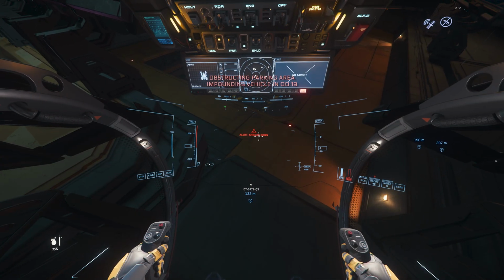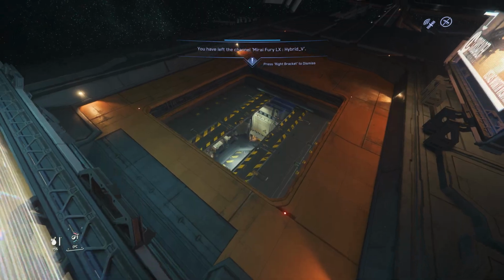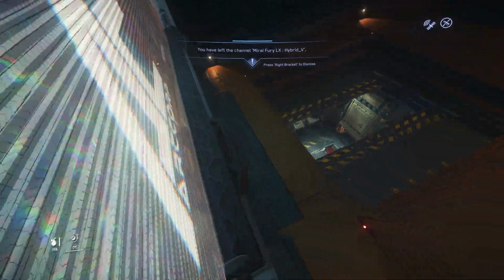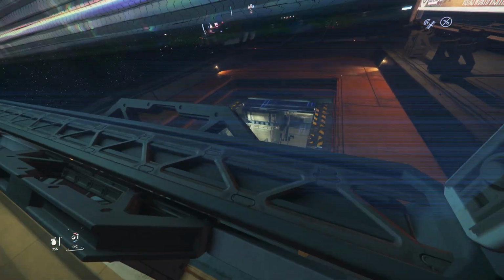All right, I'm going to get a little bit closer to this hangar here. Oh, getting impounded. Let me back up a little. Never mind. I guess the station will just... You are blocking an active flight bay. Please vacate. All right, I guess the station is just going to eat my ship. All right, fair enough. Well, I'm just going to EVA out here and watch this person take off.